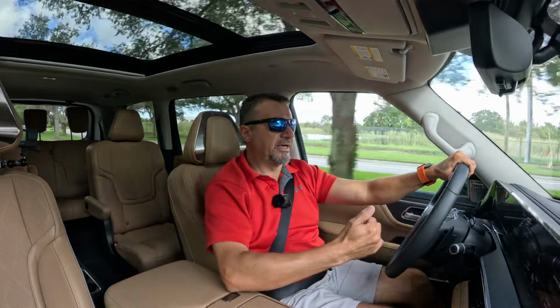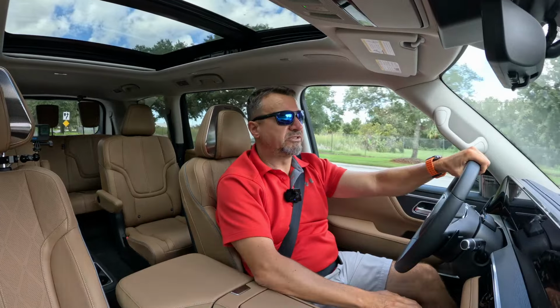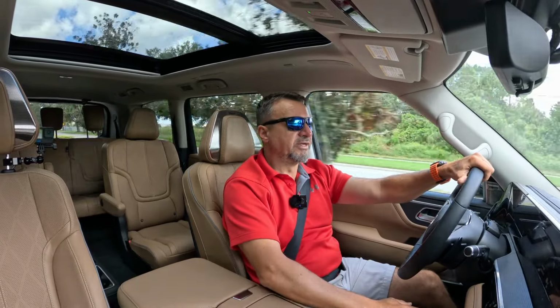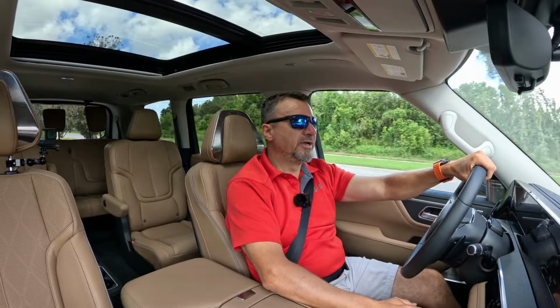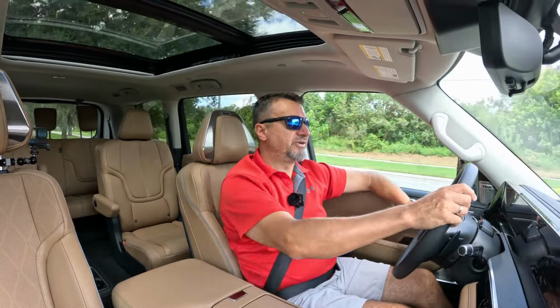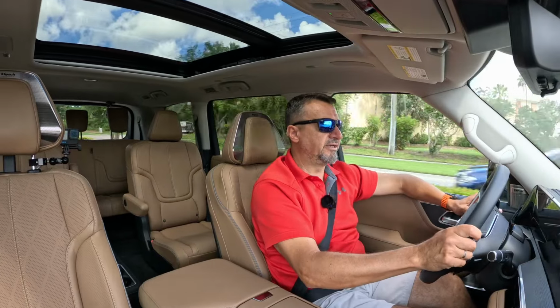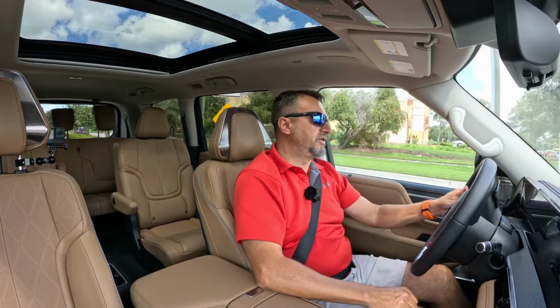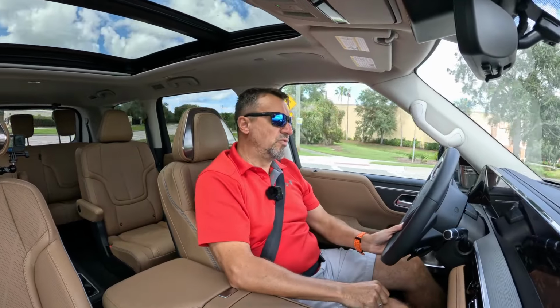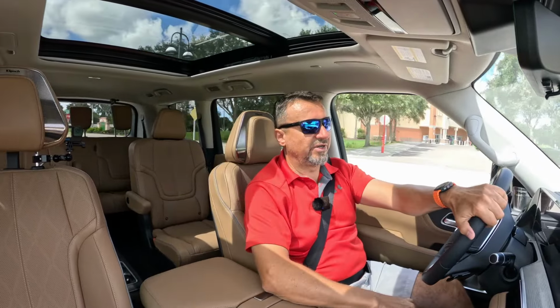And we can't forget about the Lexus LX, which always used to be a very close competitor to this. Now it's gotten a little bit smaller than the previous generation. I would still keep it very close as far as the competition to the QX80. And they're both great vehicles. They're both going to be over $100,000. Same thing with any of the competitors that I mentioned.